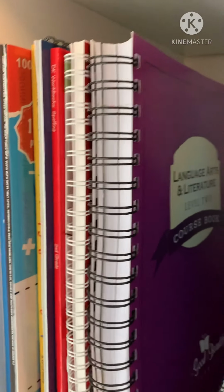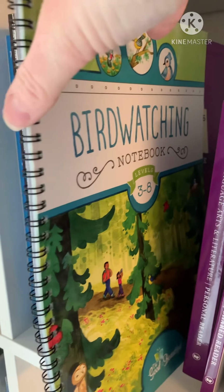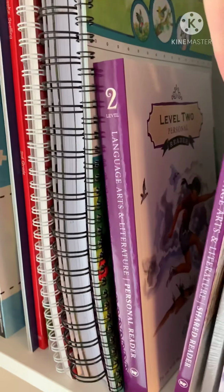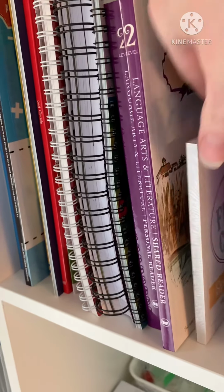Language arts level 2. This is what I was referring to. I thought it was the other book. This goes along with the bird watching unit that we're going to do from The Good and the Beautiful. Her personal reader, her shared reader. I have both of these flashcards for both of my kids. We're just going to share those.